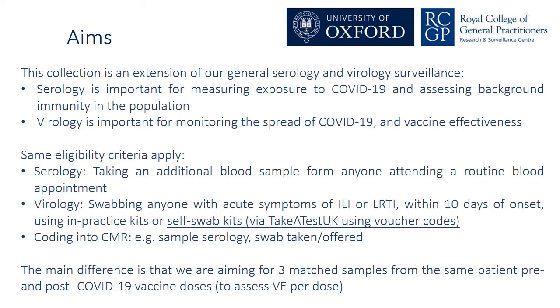The main difference in this collection is that we are aiming for 3 matched samples from the same patient, both pre- and post-COVID-19 vaccine dose. And this is really to help us assess vaccine effectiveness per dose. What this requires from the practices is to ask patients if they are willing to give follow-up bloods, or at least if they consent to be contacted about this in the future.